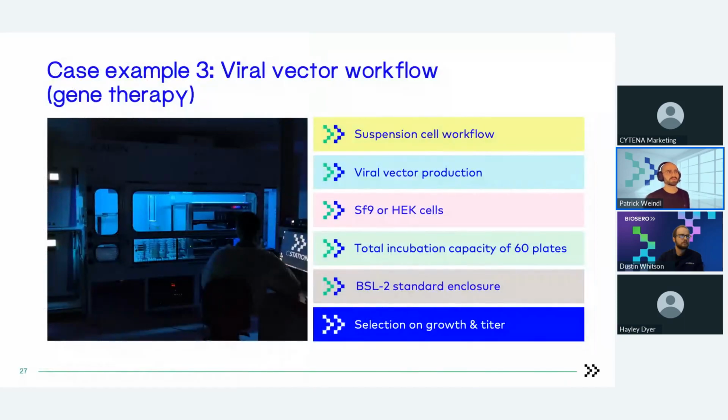So here is a photo of one of these C.STATIONs. Similarly, safety level 2 enclosure. So both product and user safety is ensured. Incubators in this case are placed outside of the device to prevent heat buildup within it. And then here, as already mentioned, targeting viral vector production, similar incubation capacity, selection based on growth and titer, while titer here is usually more external.